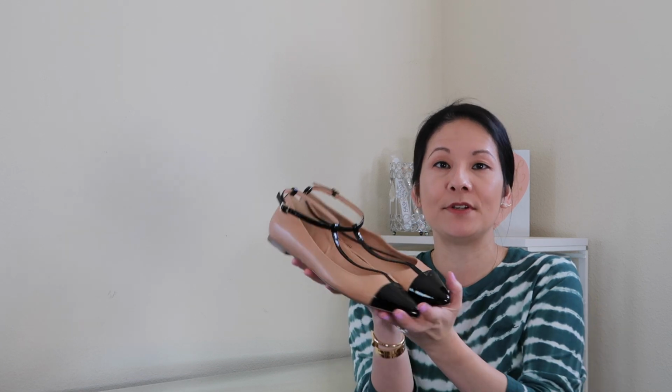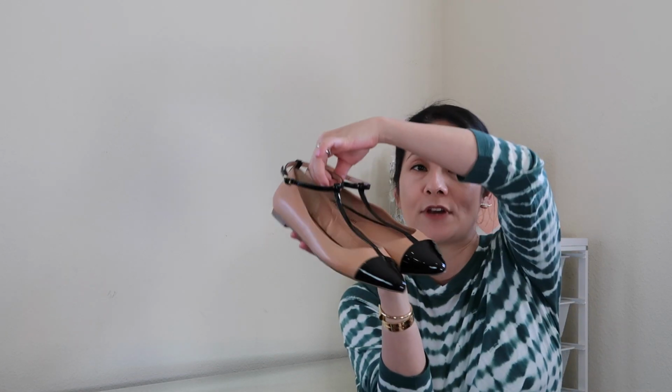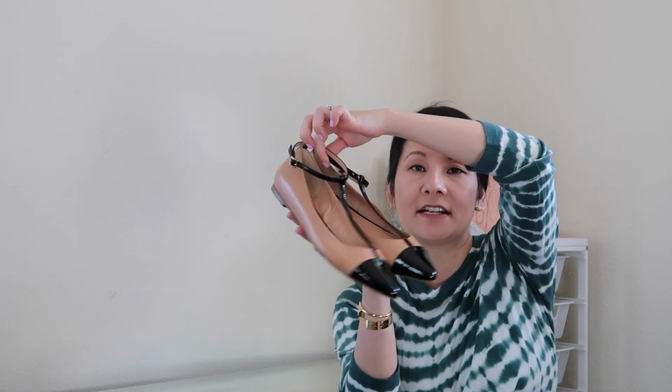The next pair of shoes, I kind of wavered a little bit on whether I should pick them up, but I really love the style. It's similar to styles before, so I wanted to give them a try. And they are these beautiful flats with these ankle strap, T-strap details you can see here. And the brand is Soul Society, and it's Julianne Hough's line.